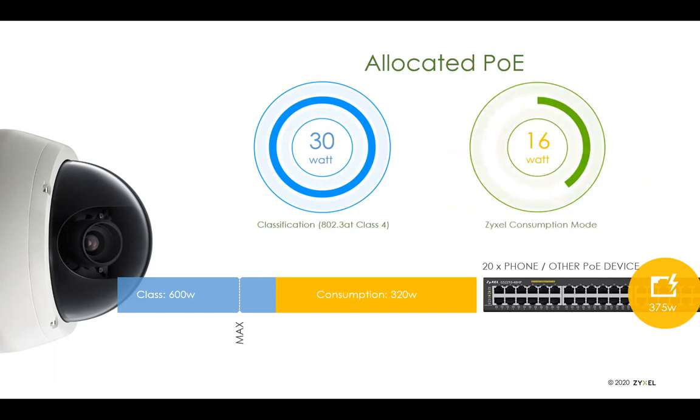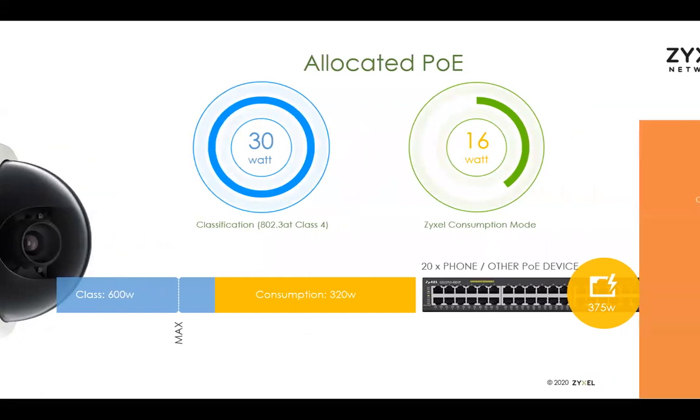So you can see here, we've got a camera AP. It's a class 4 device, so it'll reserve 30 watts of power. But in reality, it's only needing 16 watts of power. So by using the intelligence here, you can put a lot more devices onto that switch using that same 320 watt power consumption. If we were to use class-based PoE, you would need a 600 watt switch to be able to power the same number of devices.